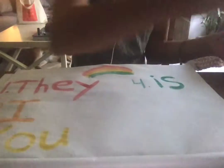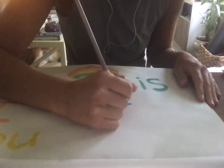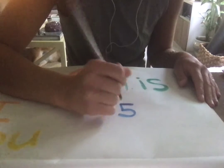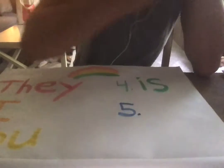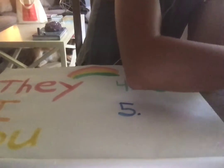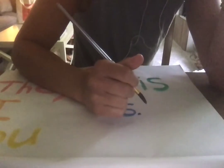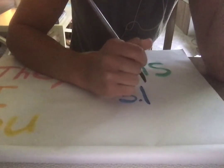Okay. This word is our fifth word of the week. So Miss Victoria is going to make a little five. Should have given myself more room, but oh well. Okay, this word is from, f, f. What do you think is the first letter? F, right? Like fish. From, f, f. So it's F.